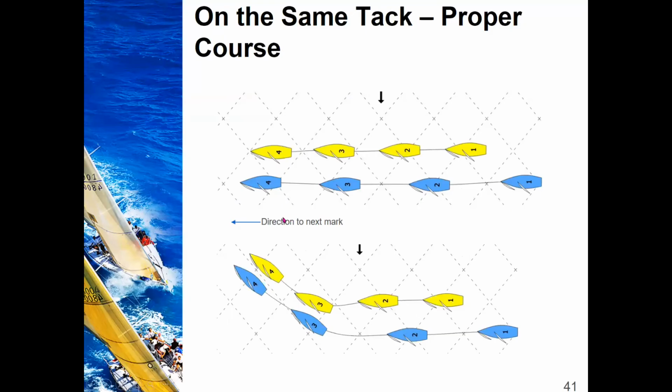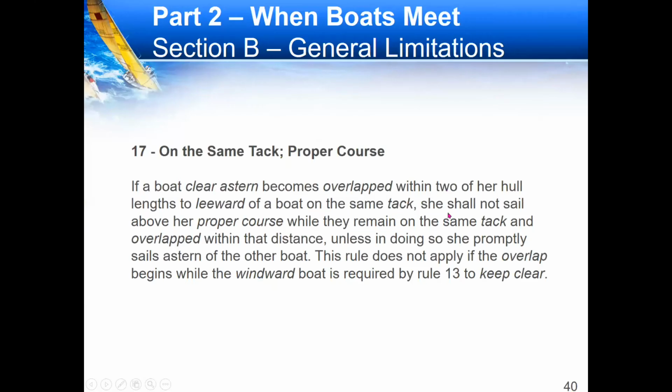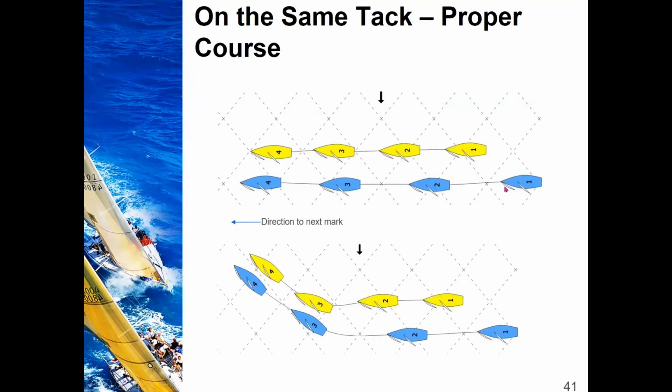So let's take a look. Okay, we got a couple of boats on a reach. The mark is up here, so that's their proper course. And so blue here obtains an overlap within 2 boat lengths of yellow. And that means she shall not sail above her proper course while they remain on the same tack and overlapped within that distance. So what that's saying is blue cannot do this, cannot take her up.